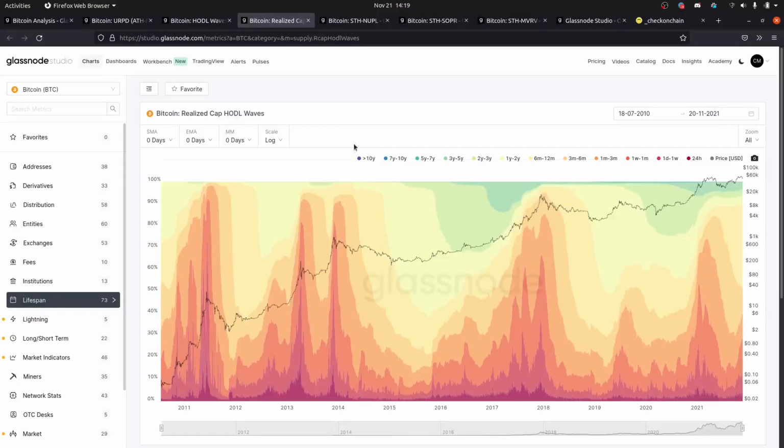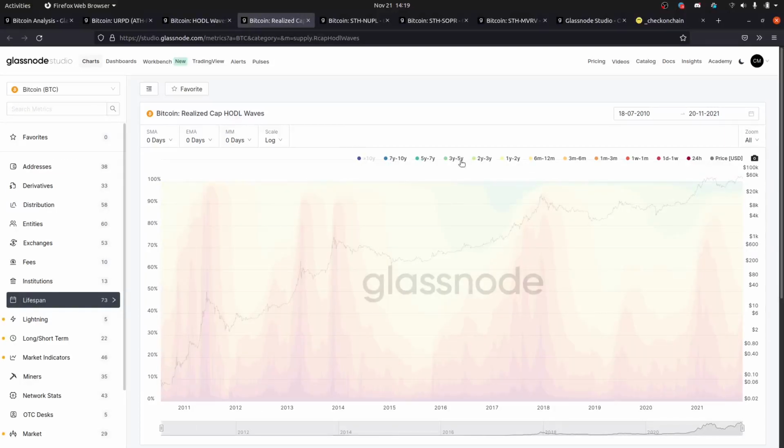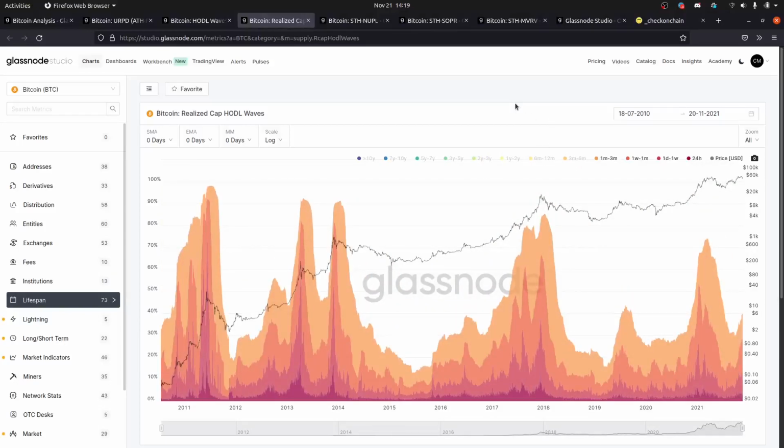So now we're going to do the same analysis, but we're going to look at the realized cap HODL waves. How do these differ from our HODL waves? The HODL waves look at coin supply on a BTC basis: what proportion of the circulating supply is in each age band? The realized cap HODL waves do the same, but instead of circulating supply, they look at the dollar value of that particular subset of the market.